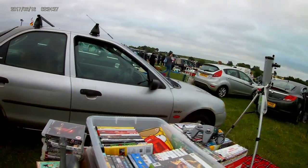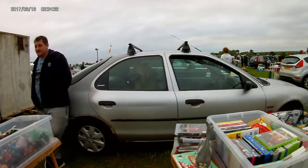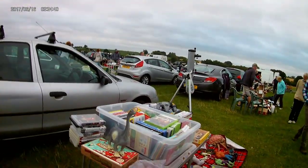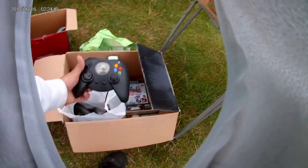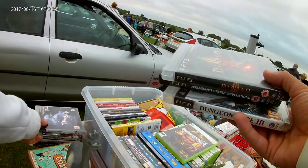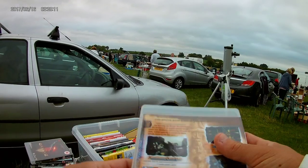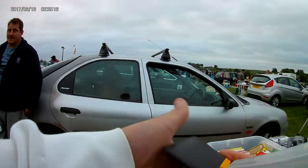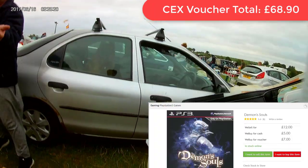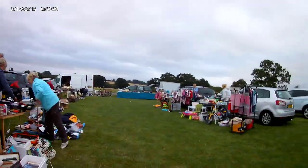How much are PS3 games, mate? 2 quid each. Okay. Thank you. Cheers, pal. Cheers. First thing I grabbed from this car boot, copy of Dark Souls for the PS3 there. 2 quid, get 7 quid at CEX, so not a bad little pickup there.